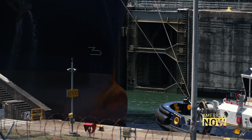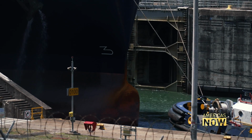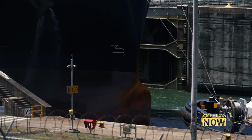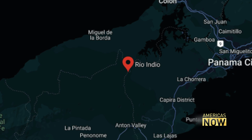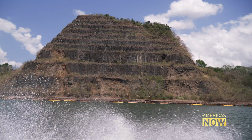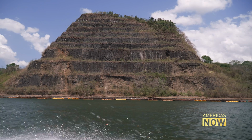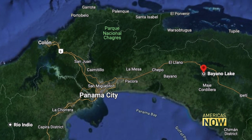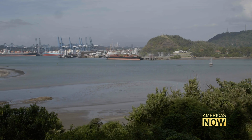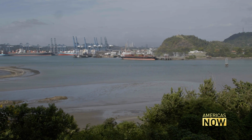What do we have to do? We have to immediately expand the watershed and do a new reservoir in Rio Indio. Because from now on, with climate change, El Niños are going to be more frequent and more extreme. Another solution would be to find another source of drinking water for the country, like that from Lake Bayano in the country's east, leaving Lake Gatun for just the canal's operations.